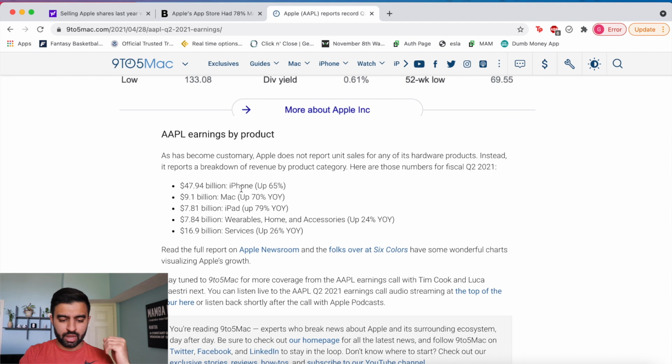Everything was up. I mean, iPhone was up 65%, Mac was up 70%, iPad up 79%, wearables up 24%, and services up 26%. We're talking about a company, again, the size of Apple and as mature as Apple, delivering these kinds of growths.